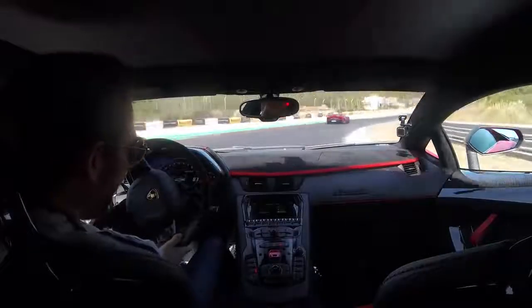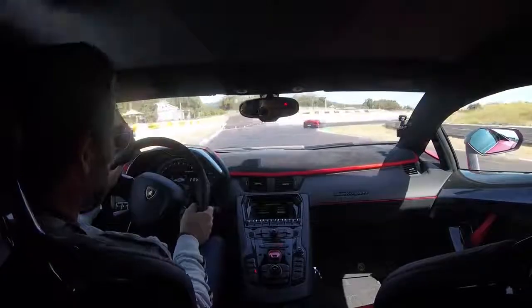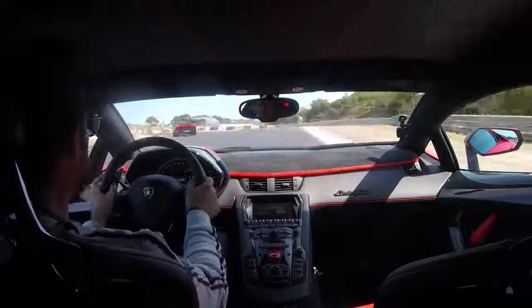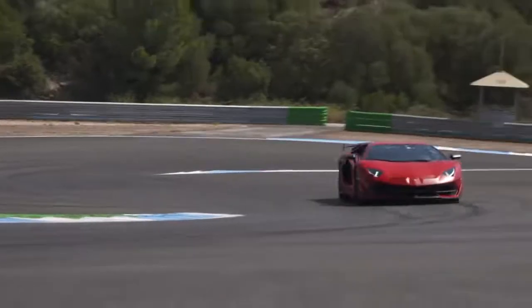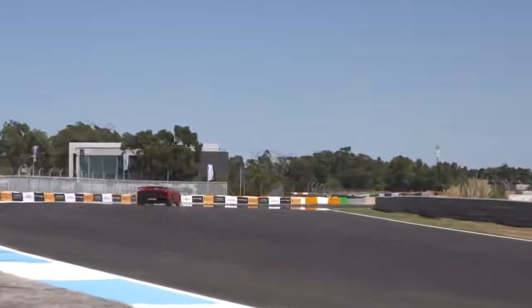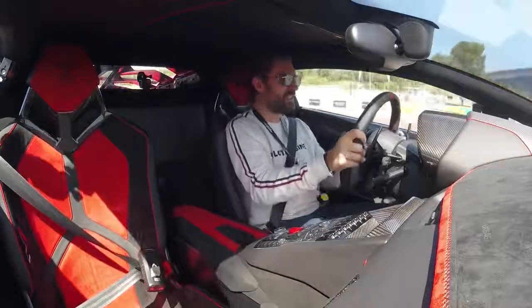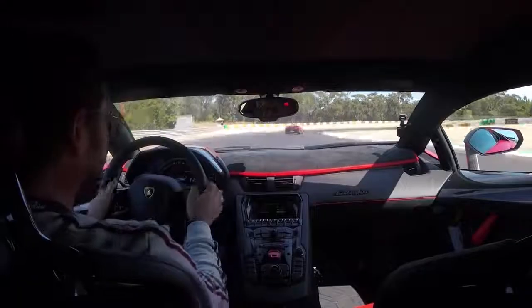Now, as I'm turning into this corner here, I've got to talk about the agility of the car. Now, the SV didn't have rear wheel steer, but of course since then, Lamborghini have launched the Aventador S, which does have rear wheel steer technology. And honestly, it disguises this thing's weight incredibly well. The agility of it flatters the size of this car wonderfully.